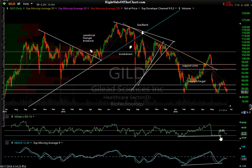It was almost flatline divergence on the RSI. But so far, this divergence should have played out for more than it did. It had a little pop. We're moving back down, and you can see a potential bearish crossover here on the MACD.